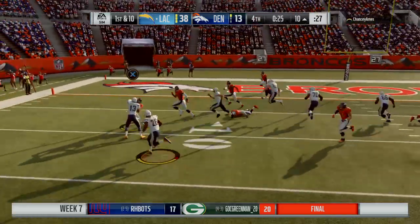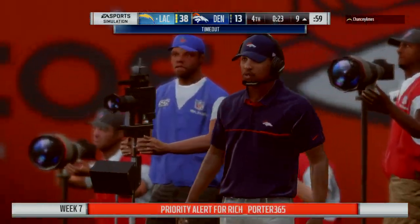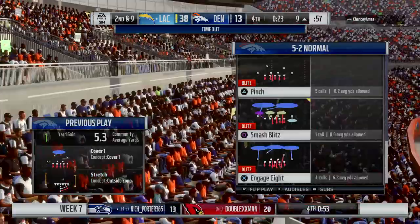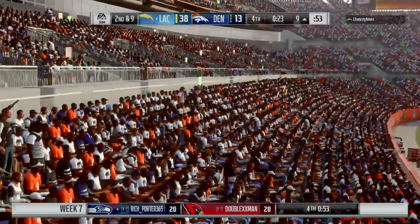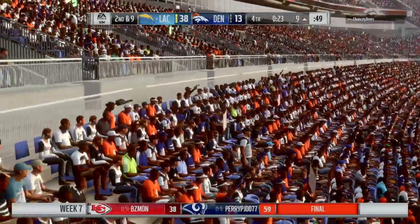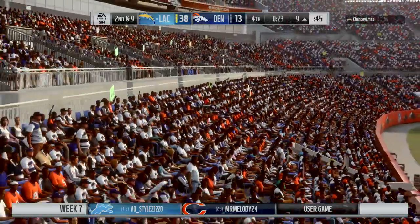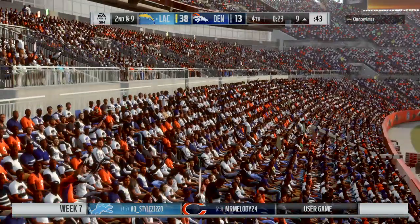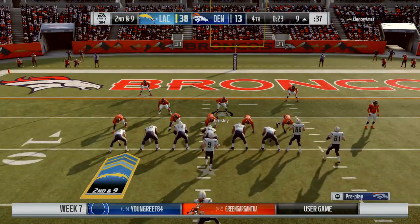Following the penalty, here's Gordon. And a short pickup there down to about the 9. And play is stopped here. Timeout. It's the defense calling the timeout here. As the clock stops with 23 seconds to go in the game. And the ball situated at the 9. 2nd and goal.